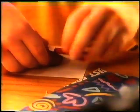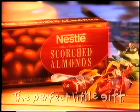To Mummy. Now one for Grandma. Now one for James. And the last one for Daddy. Lightly roasted almonds lovingly smothered in Nestlé milk chocolate. Nestlé scorched almonds, the perfect little gift.